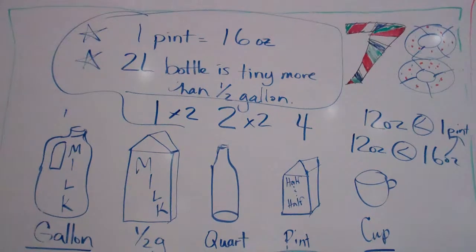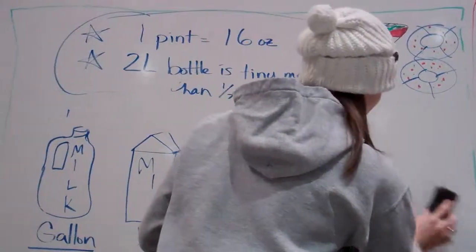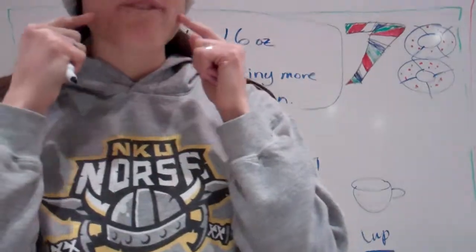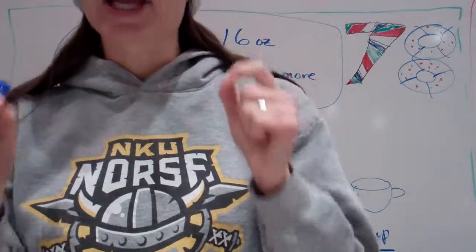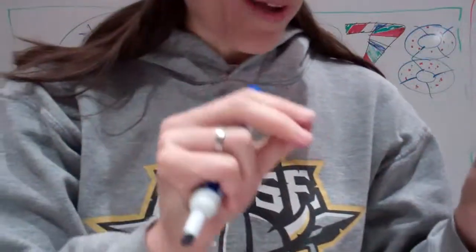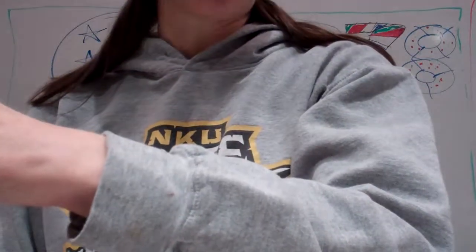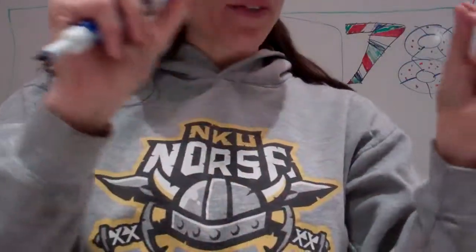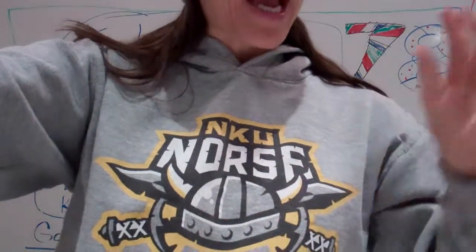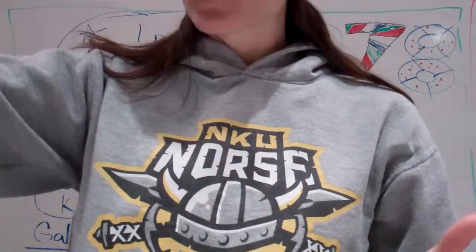Everybody feel like they understand? Okay, this next one, A, we're going to do together because it is a little bit harder. Okay, so stay with me. Okay, listen to this one. It says, what fraction of a gallon is a quart? Listen to it again. What fraction of a gallon is a quart? We have to have 1 quart. Did everybody hear that? What fraction of a gallon, we don't know, is a quart?